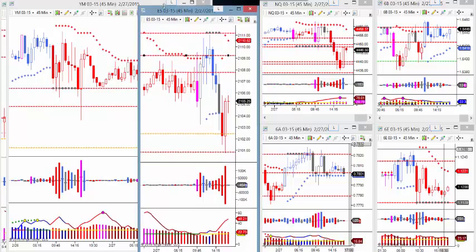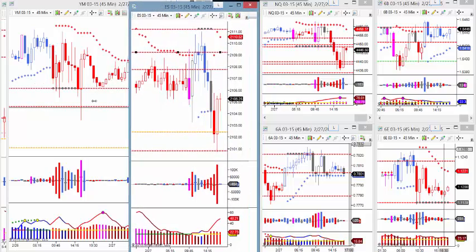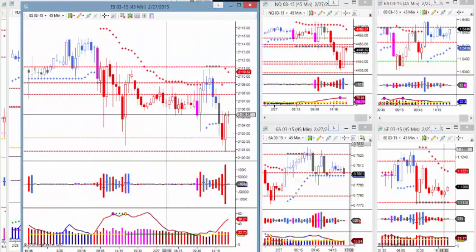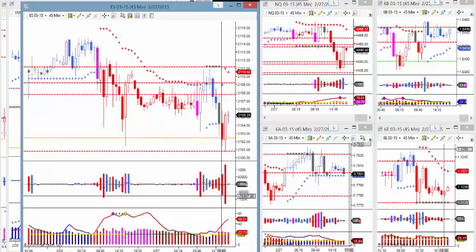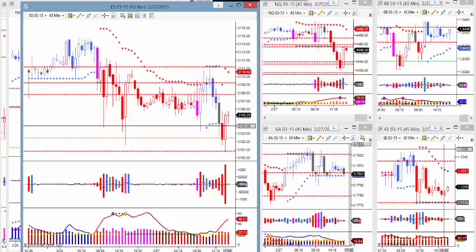On the ES, we're pretty much seeing the same thing. You can see that we have made new lows. Now on the ES, the only difference is it did make a lower low on increasing volume, but at the last moment the buyers actually came in and pushed above 0. So that's probably why we're getting this retracement.